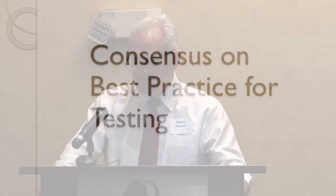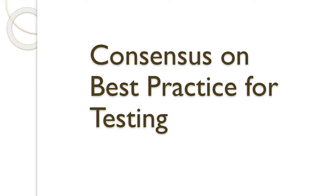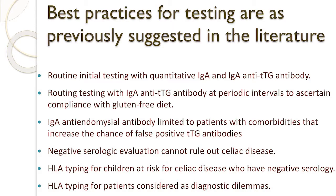Finally, let's very quickly go through the recommendations on testing. I say quickly because the recommendations on testing really were not altered. The recommendations developed by the guidelines for the North American Society and the adults, the things that I have been so active in writing, are pretty well accepted.